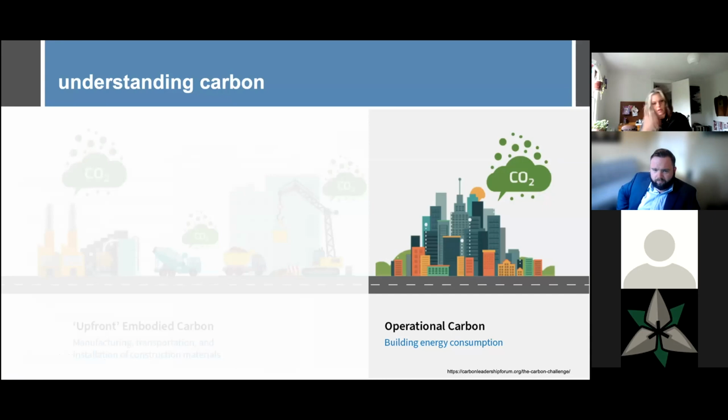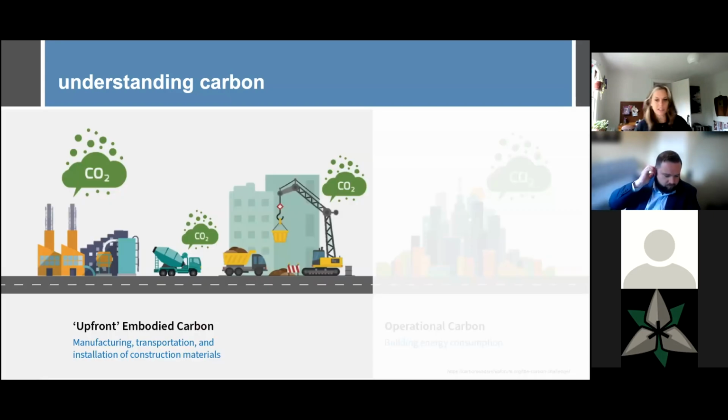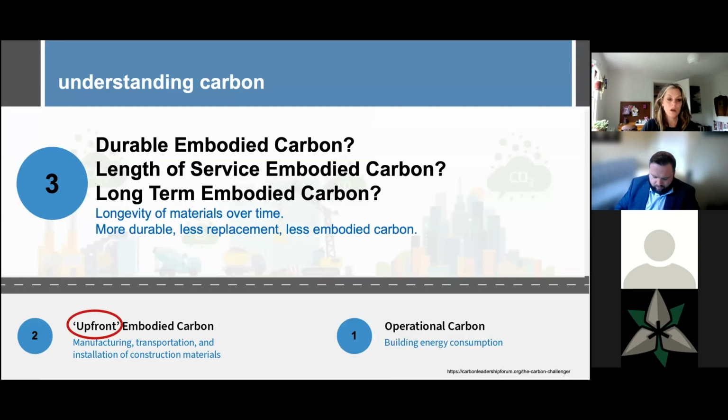So that is how operational energy and mass walls can fit into energy use. Before I move on to embodied carbon, I'd like to take a little detour to a carbon category that I think our industry really needs to bring into the world of carbon accounting. I mentioned earlier we've got the upfront embodied carbon, which I'm going to go into. But what about longevity of materials over time? The more durable the materials are, the fewer replacements needed, and the less embodied carbon over time.